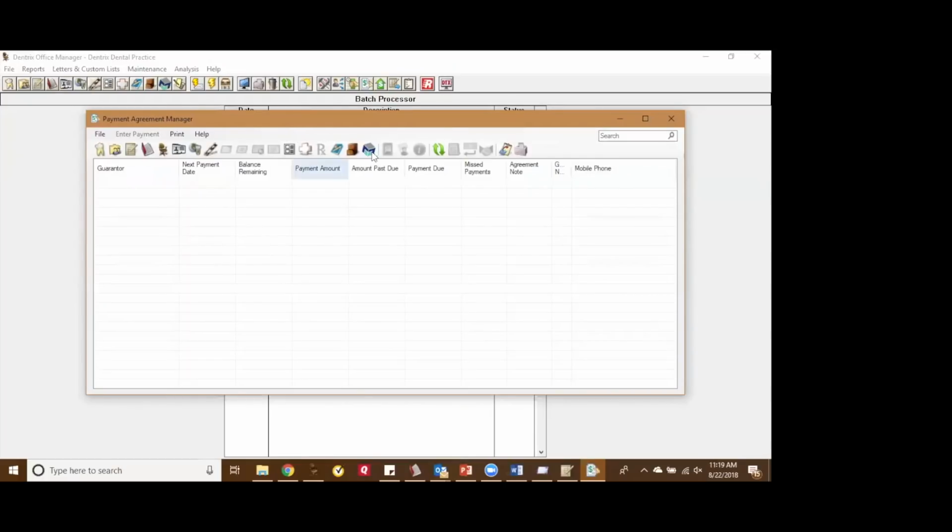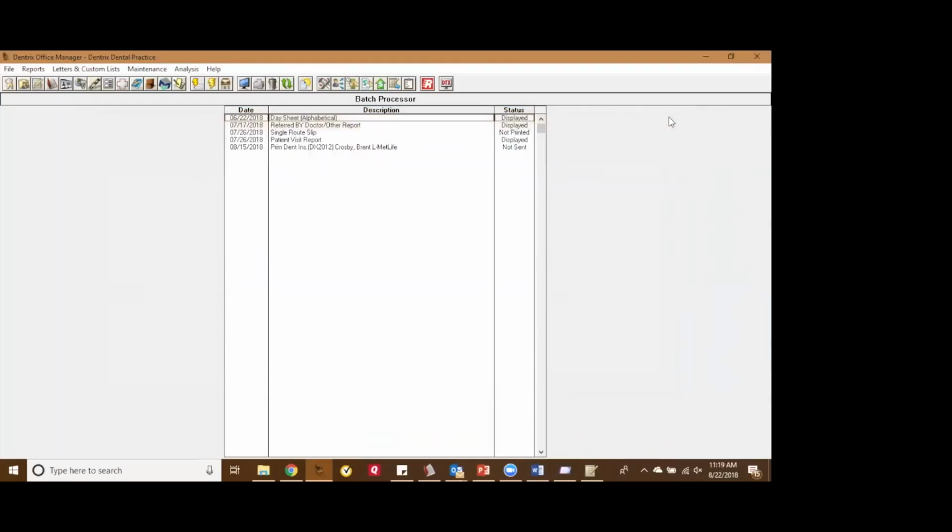So now in this new Dentrix payment agreement manager, we can store credit cards on file. I can't store a credit card on file because I don't have a merchant agreement here, but you can put in their credit card information, store their credit card, and that's available in G7. I think that is an important feature that is underused, and it's extremely important to manage those payment plans.